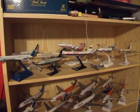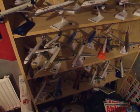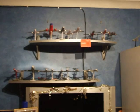Hello there, this is my aviation aircraft collection. I'm going to go through these in due course, but I've got a big collection, so as you can see, I'm going to try and get through this in about 2, maybe 3 parts.